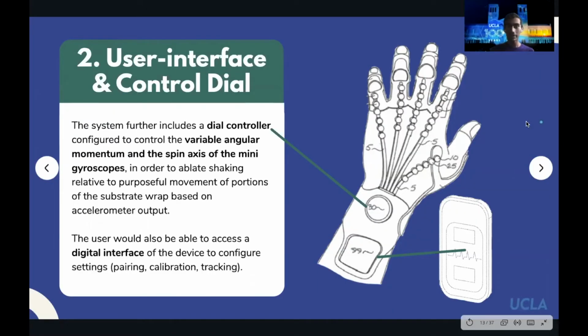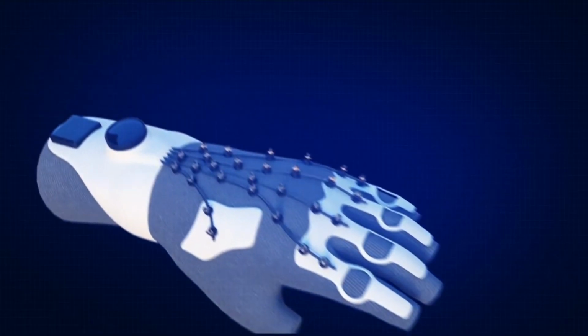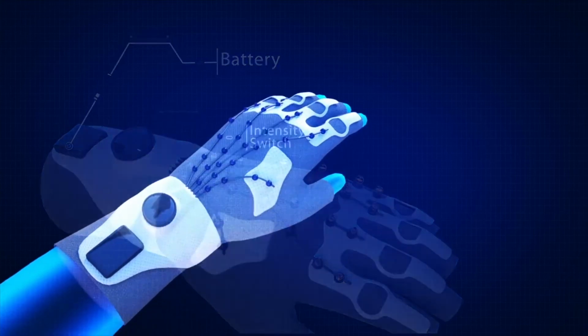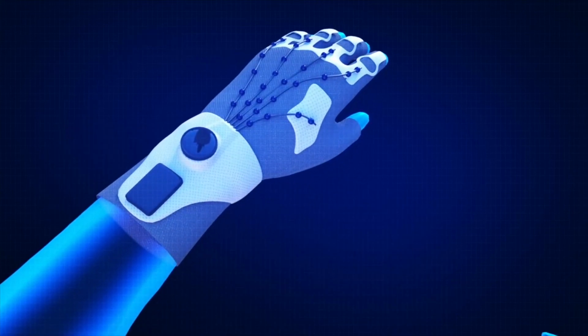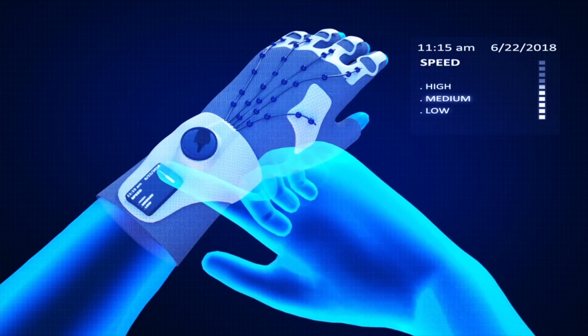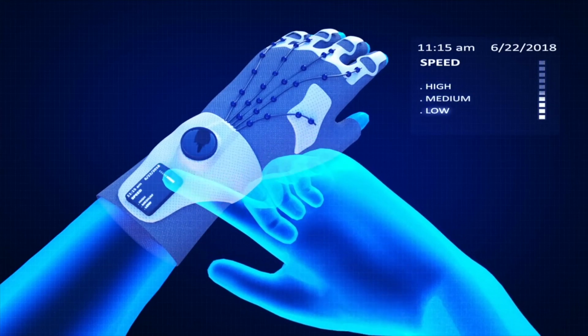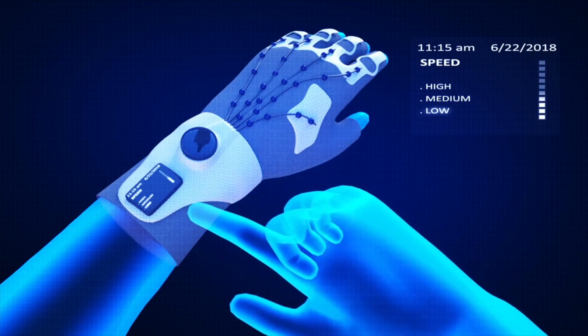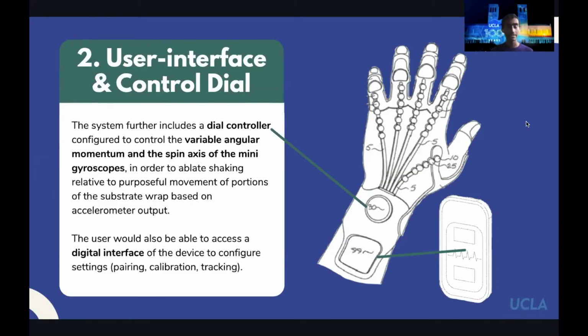Like we mentioned previously, the system also includes a dial controller for the user to control the angular momentum and the spin axis of the mini gyroscopes. And we do this in order to ablate the shaking movements relative to the purposeful movements of the user. The user also has access to a digital interface of the device to control other things in terms of the settings like the pairing, calibration, and tracking.